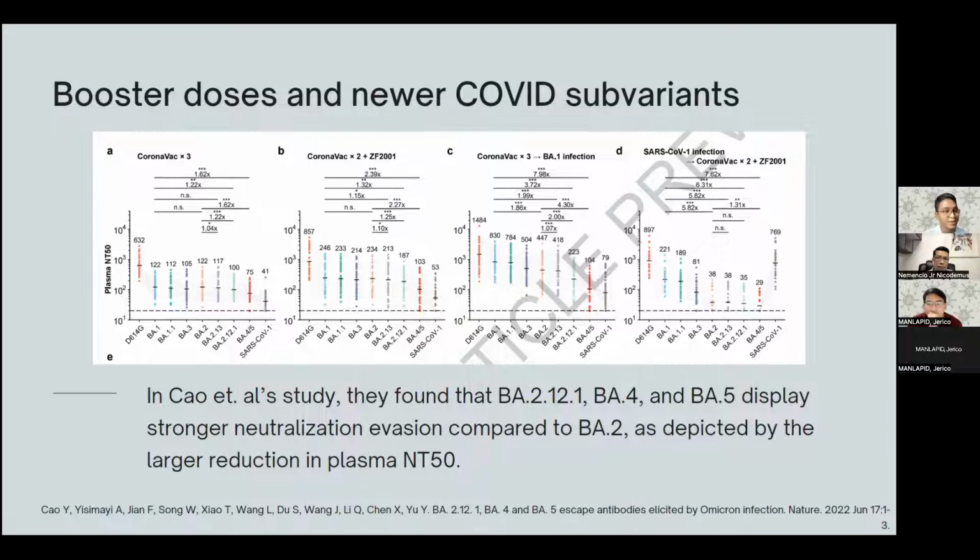But it is important to note that in this study, the aforementioned sublineages were also compared against SARS-CoV-2 with D614G. It's mentioned in JM's slides earlier that it's found in beta, gamma, and delta. It confers increased transmissibility and was first present in Omicron as of now. So it's basically compared to almost wild type, but with an additional mutation.